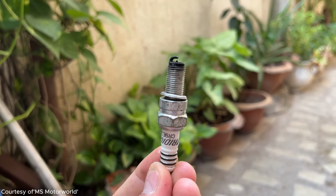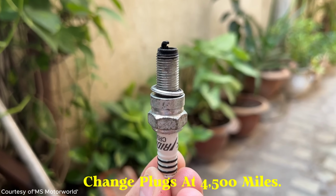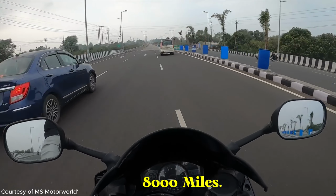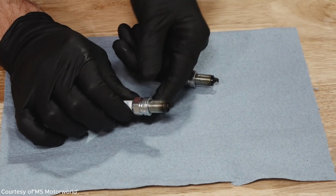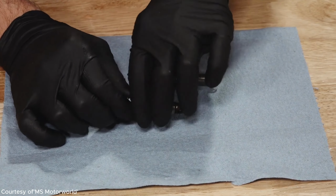One rider with a modern twin-cylinder bike was told to change his plugs at 4,500 miles. The factory spec? 18,000. Swapping early wastes money and risks cross-threading or over-tightening the plug. Always ask what type of plug your bike uses and refer to the factory manual for the actual replacement interval.